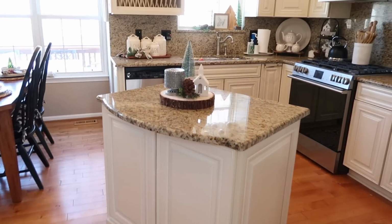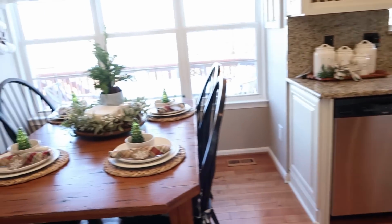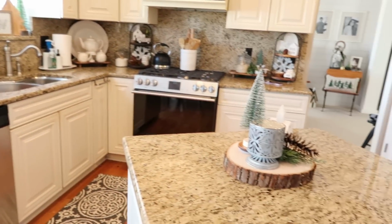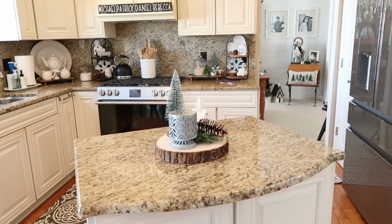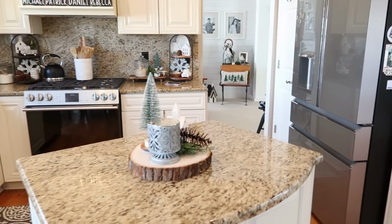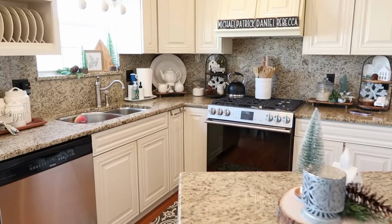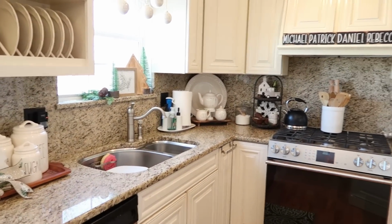Although I am a little sad about packing away all of the Christmas decorations, there is something to be said for areas just being nice and clean and uncluttered. And I think that's what I've tried to do here in the kitchen. Although I am a person that likes a lot of things out, I really like to decorate all my surfaces, my countertops and my windowsills.